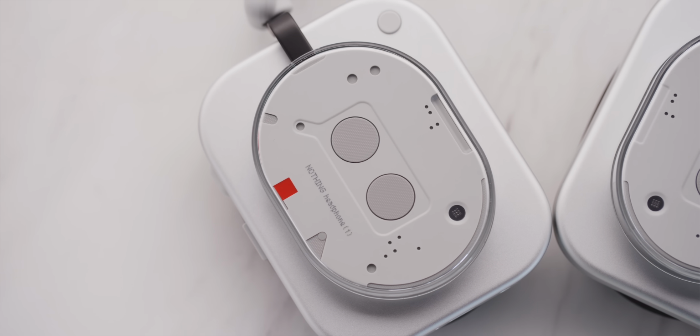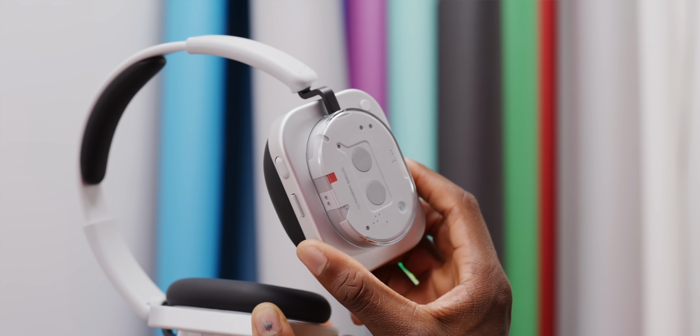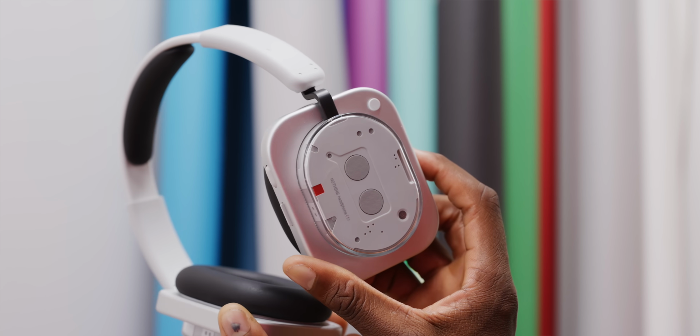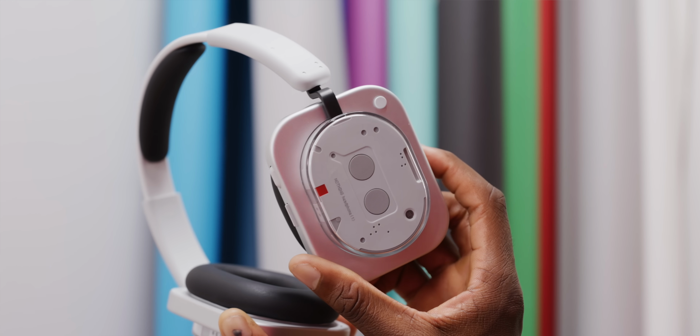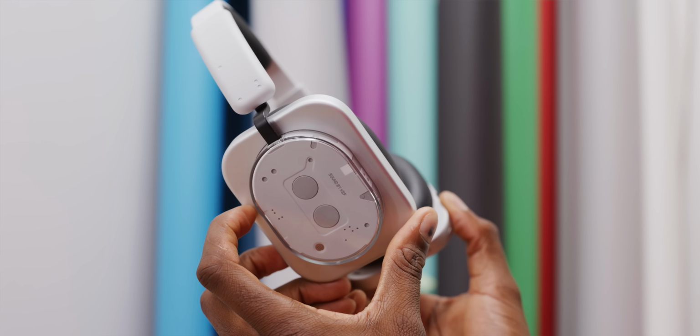I do think this is a bit more elegant than a Cybertruck though. There's some text, there's this red dot so you always know which side is the right side. And then of course Nothing really likes the transparent aesthetic, and obviously that's a little boring with headphones because all you'd really see is drivers and batteries, but I still think they kind of pulled it off and it looks neat. Am I crazy for that? But I do have a theory. I do think that this slightly weirdo design was easier for me to accept because the rest of the product, as I've been using it, is actually pretty good.